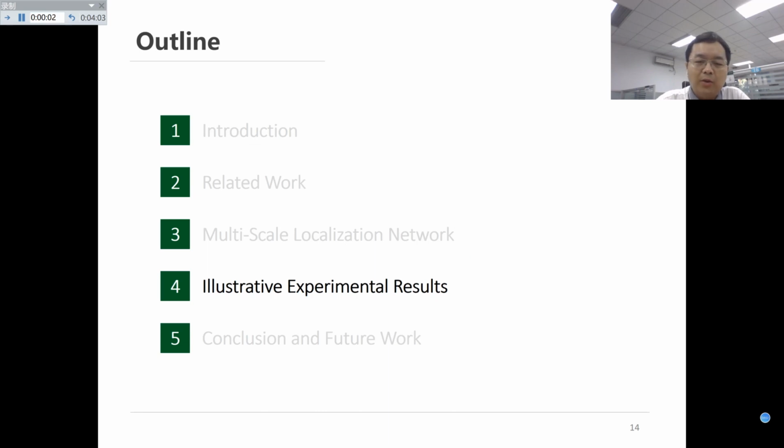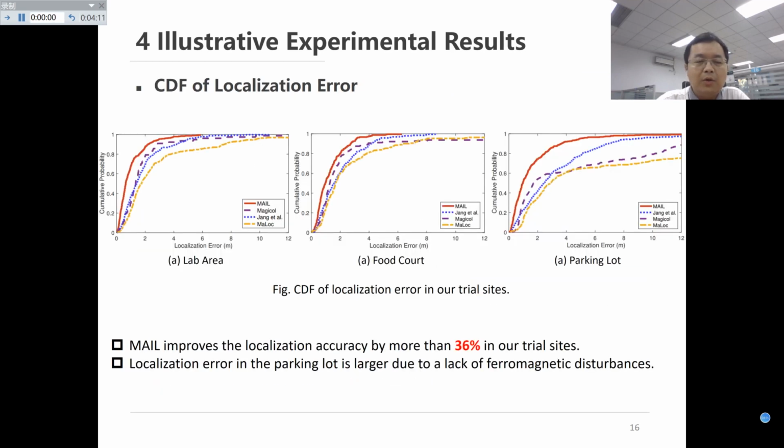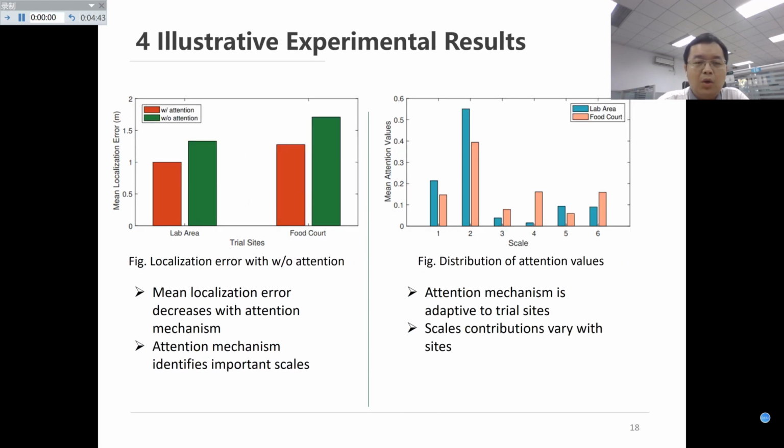In order to evaluate the performance of the proposed approach, we have conducted extensive experiments in three different trial sites. The cumulative density function of the localization error demonstrates that our approach improves the localization accuracy by a large margin compared with state-of-the-art competing schemes, mainly because of our multi-scale fine-grained location feature extraction and attention guidance. We also evaluate several important parameters on the localization error. We repeat our experiments with and without attention guidance and compare the localization error. The results show that our localization error is lower with attention guidance.